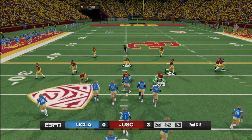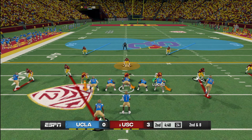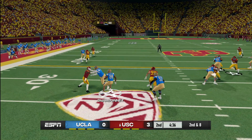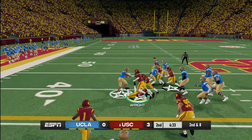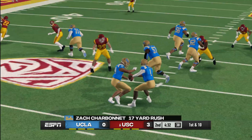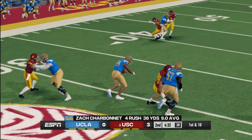Second and eight. Ball on their own 27. Quarterback all by himself in the backfield with five wideouts. Gains his way to the 43-yard line. That's good for him, 16 yards. First down.